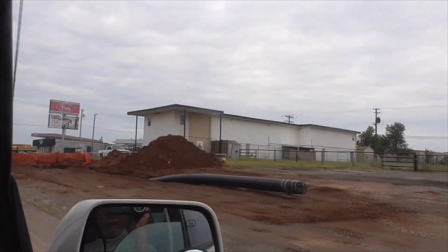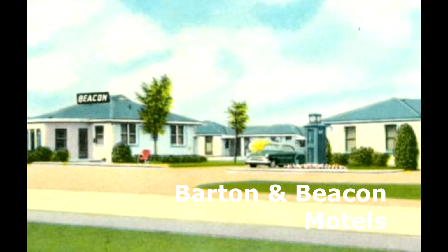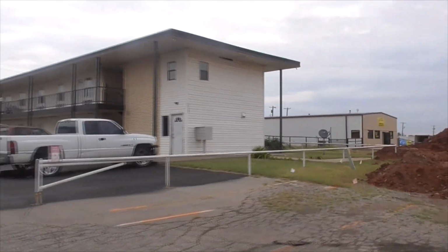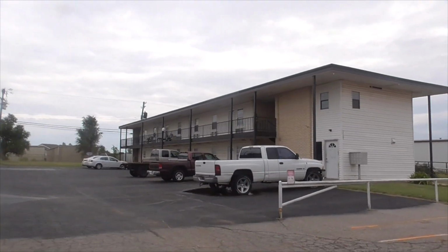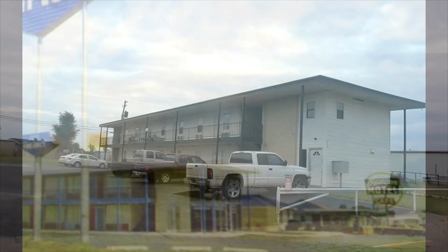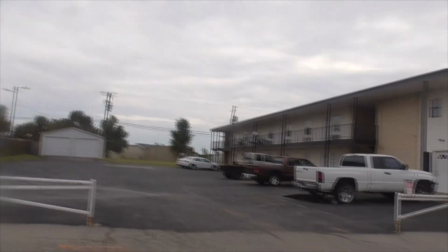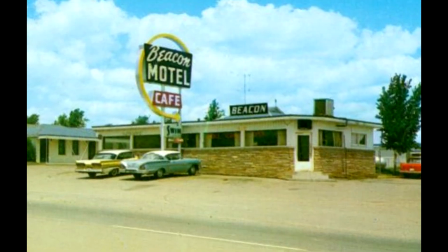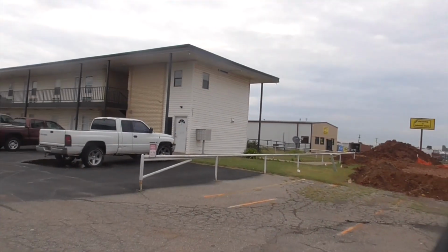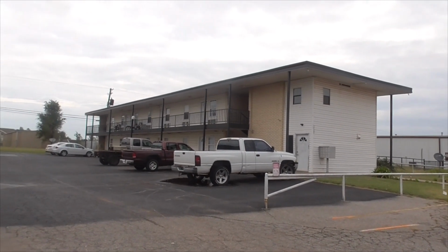Holy smokes. Right here at Junction 81, this is the side of the Barton and Beacon motels. So the Beacon was on the other side. Over here, it's all demolished. This here is called the Barton Motel, two-story. It looks a lot the same as it did in its heyday, but it's missing a flashy sign. Right now we just have a billboard up here. The Beacon that was demolished next door was used in the movie Rain Man with Tom Cruise and Dustin Hoffman. In the movie, they called it the Big 8 Motel, but it looked just like this motel. So if you see the movie, that's what you're looking at.